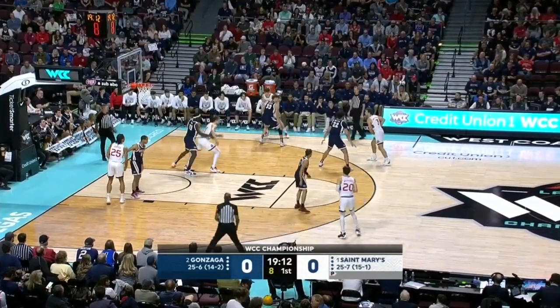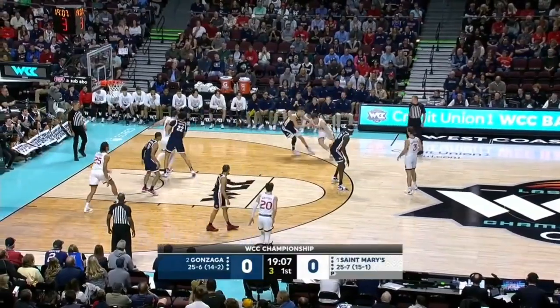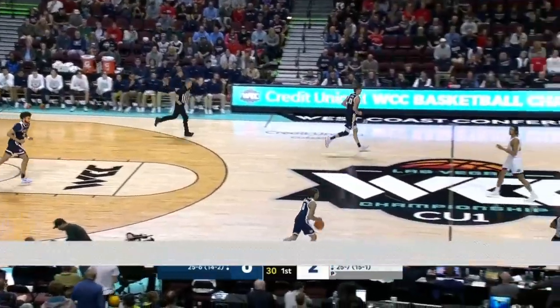Saxon gives it up to Marshallonis, who saw the St. Mary's starting five. No Joshua Jefferson, out for the year, one of their best players. Dukas, nice pass, and Saxon with the dunk for the first bucket of the night. Good patience, good poise, good pacing.